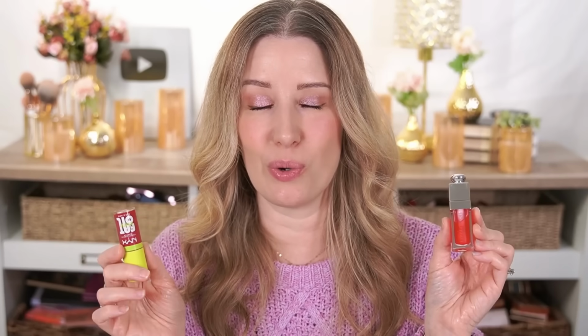I know there are people out there who do not like these because they feel too thick or too sticky. I happen to like it because I have really dry lips, and these thicker, richer formulas just tend to hold in the moisture better for me. I also prefer this to the Dior, like I said, just because I'm not crazy about the color that this turns on me, and I like that this one doesn't have the pH stuff in it.